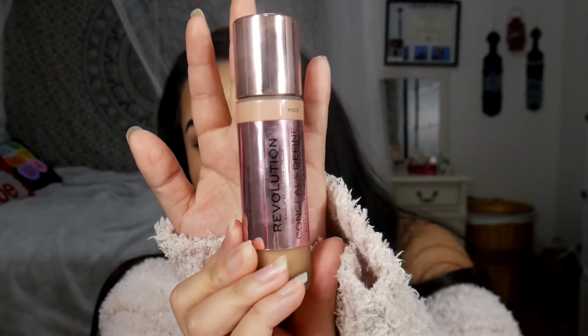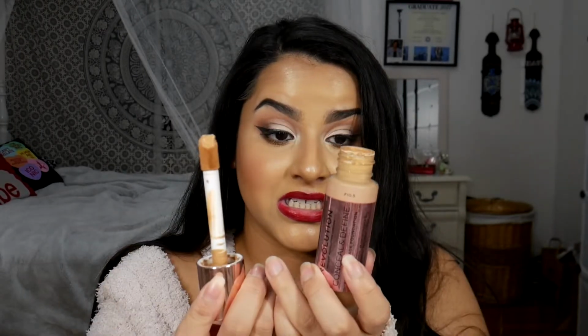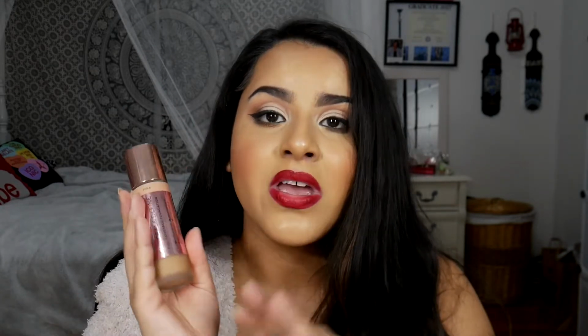The next foundation is the Revolution Conceal and Define foundation. This is the component. She is not a pump foundation. It's like a concealer-ish foundation. I wear the shade 10.5. She is matte. She is not one of my favorite foundations, not gonna lie, but I don't dislike it enough to get rid of it.